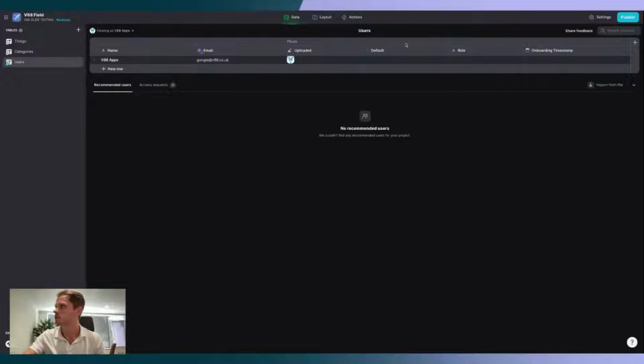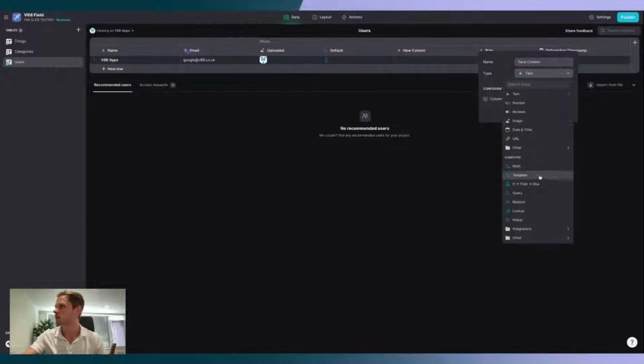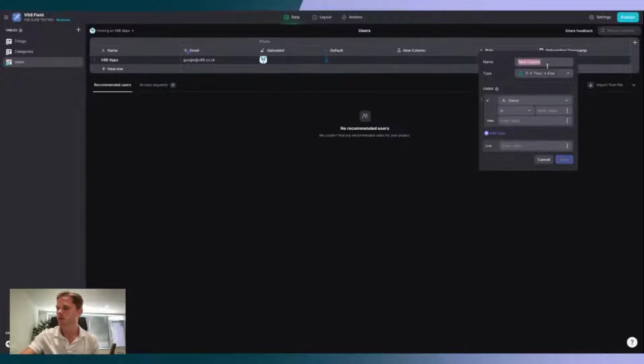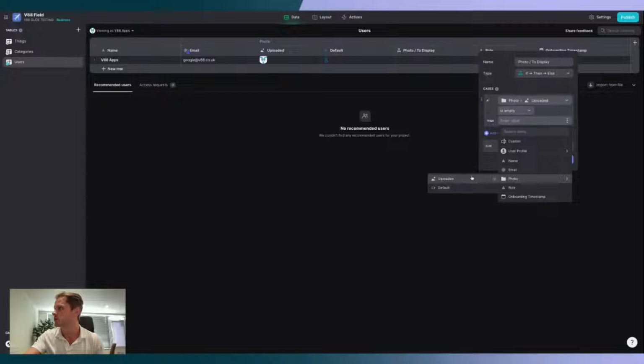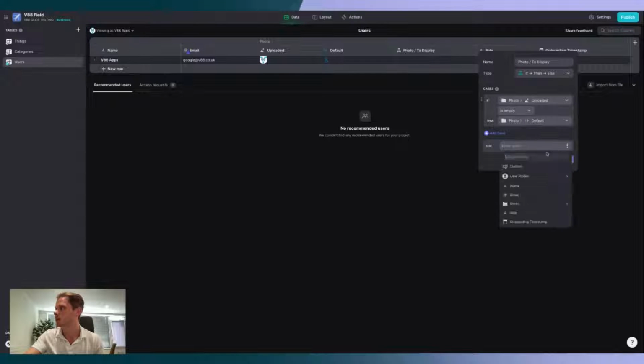Like that. As you can see, we've got our icon, and now I'm just going to add in a third column, which is telling us which photo to display. Photo to display. And when you're using the slash here, what it does is it gives a title to a collection of columns. So it's a really nice way to just keep your data super clean. So we're basically going to say if the photo uploaded is empty, then we want to see the photo default. Otherwise, we want to see the photo that's been uploaded.